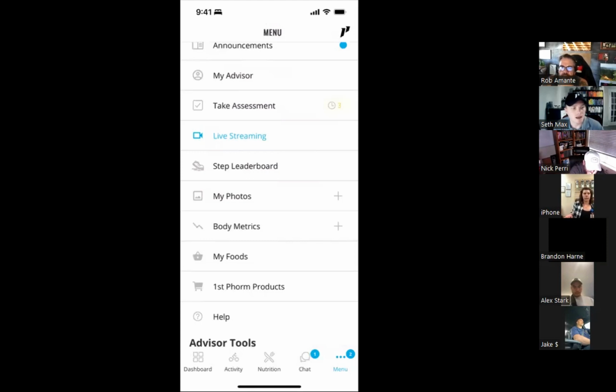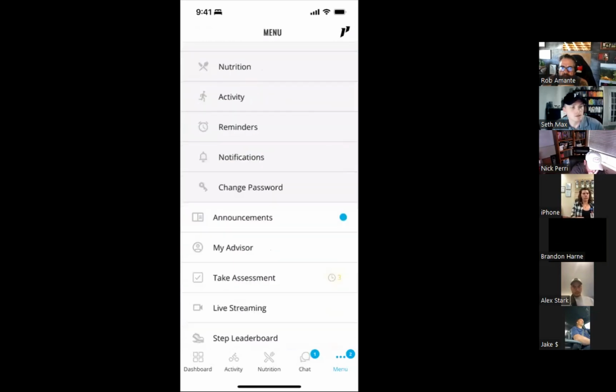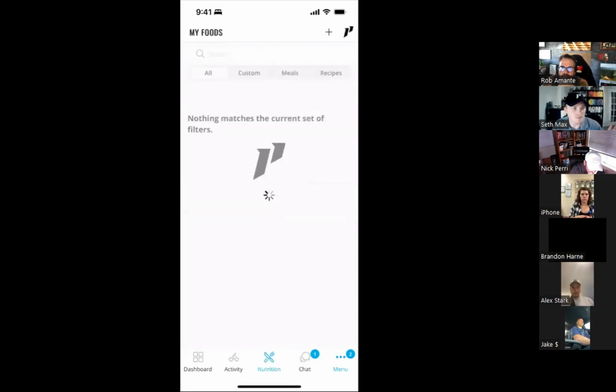Body metrics, that's where you can upload the measurements as well as your weight. And then we got my foods, big one. Oh, I skipped the step leaderboard, but that's where you see that as well. My foods is going to be a big one.